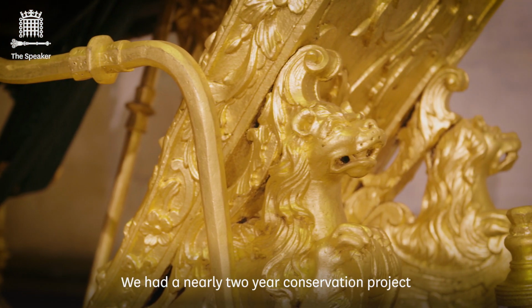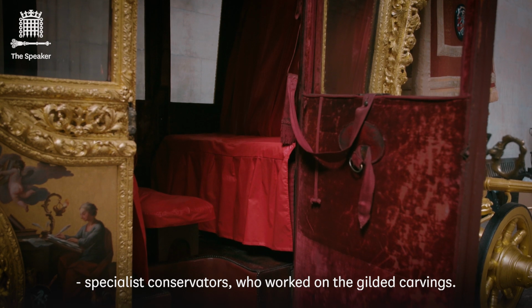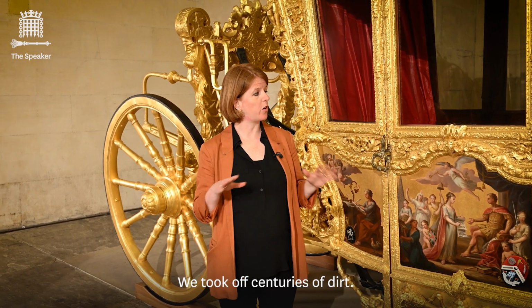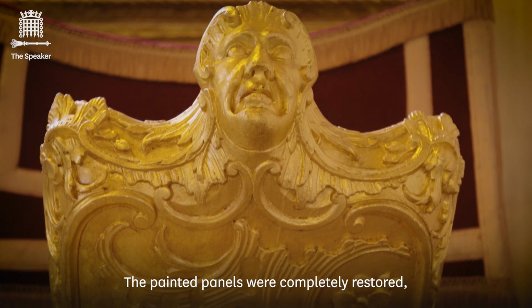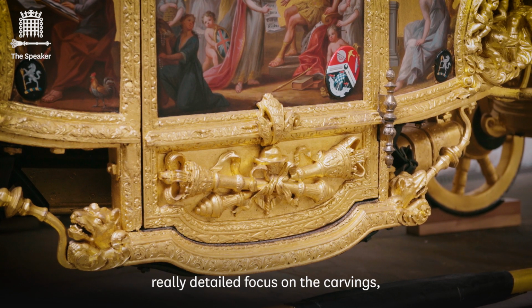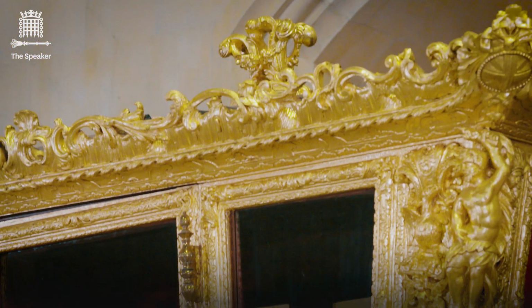We had a nearly 2-year conservation project led by a company called Plowden and Smith, specialist conservators who worked on the gilded carving. So we stripped back layers of varnish, we took off centuries of dirt, the painted panels were completely restored, and the gilding was brought back to this bright, really detailed focus on the carving, so you can really see how fine the imagery on the coach is.